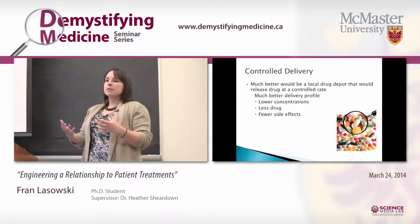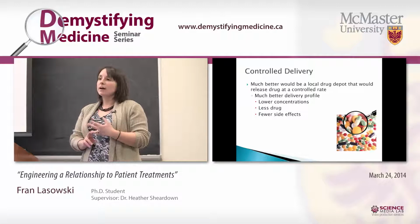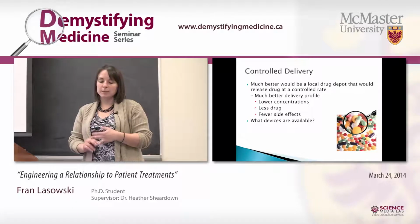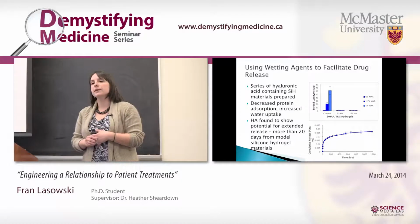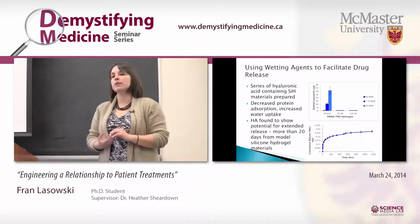And so if we're able to do this, we'd have the right concentration, we wouldn't need as much drug to do it, and we'd have fewer side effects, which would be beneficial to both the cost and the treatment of the patient. And so one of the ways that our lab has looked at doing this is by incorporating the hyaluronic acid into the silicone hydrogels.